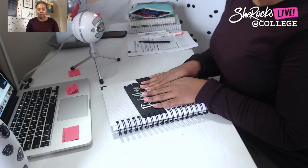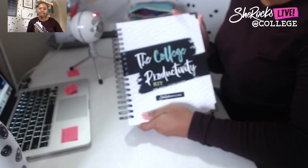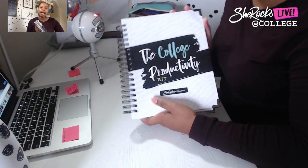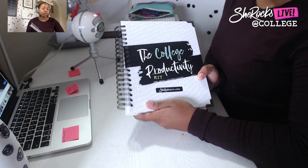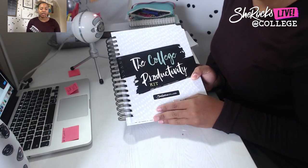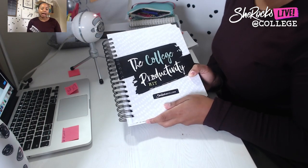everything gets accounted for. So again, the planner that I'm using is the College Productivity Kit. It is the planner that I created specifically for the busy and brilliant college woman. This planner was created for the non-traditional student, so someone who's working full-time to part-time while in college or is involved in a lot of extracurricular activities, and school isn't the only priority that they have in their lives.